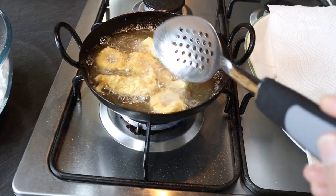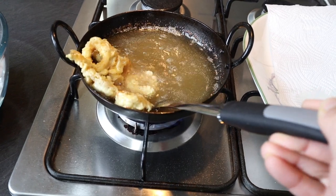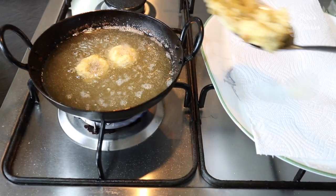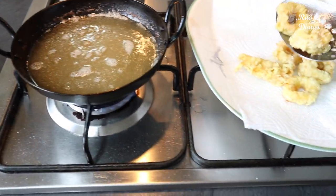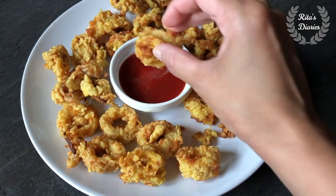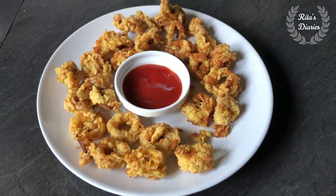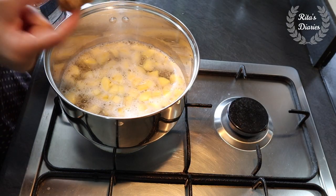Also sharing with you crispy fried squid recipe, which is popularly known as calamari fry. And at last, my oats and banana recipe with jaggery.